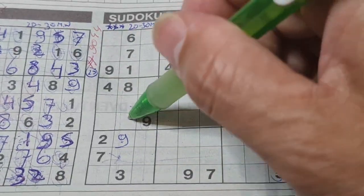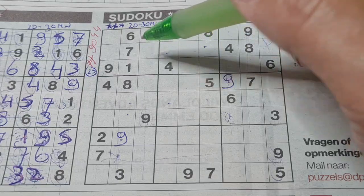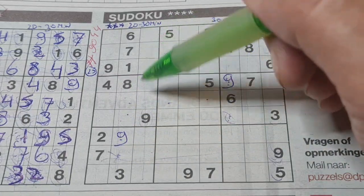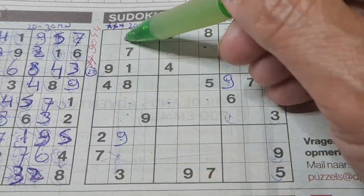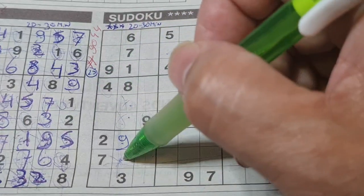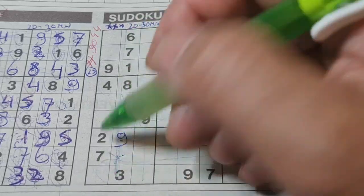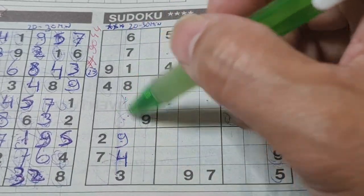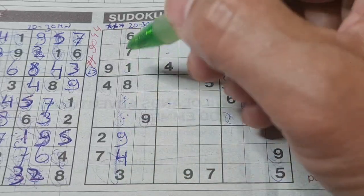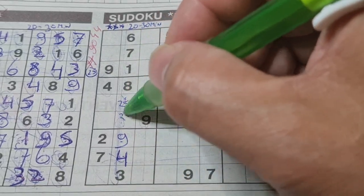I need a 2 here. I need a 5. And I need a 4. Yeah, one of the missing numbers in the second column is number 4. Well, we have a 4 in this big square, so no 4 in these two boxes. So one box left for 4 in this column, it should be there. So two numbers left in this second column, the numbers 1 and 2 are missing. The 3, the 4, and the 5 are missing. 2 and 5. 2 and 5, okay.